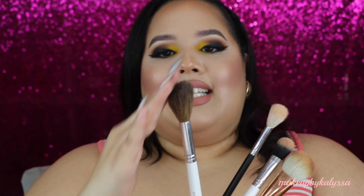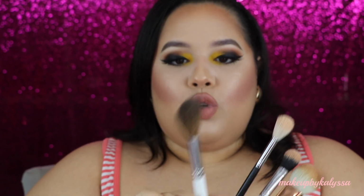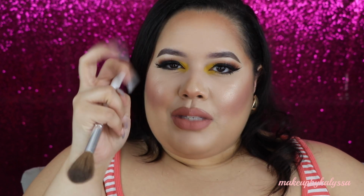It's super weird because it has a slant and it has a point, but only on one side. Do you see that? Super weird. And it's actually kind of a little bit more on the flimsy side, but flimsy in a good way. This is actually really good.